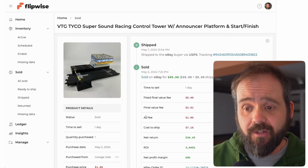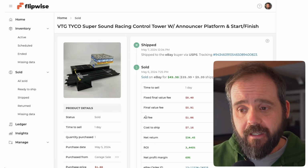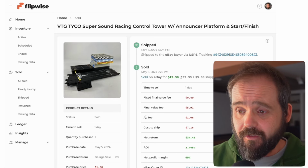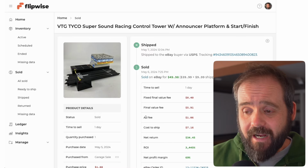This is just one chunk of the track that had a battery compartment in there. It made some noises. It was all tested. It all worked good. This one piece, though, sold for $49.98. I had a net return of $34.45. This is just one piece of probably 15 pieces that came out of a single box of a vintage racetrack toy that I bought for a total of like $4.